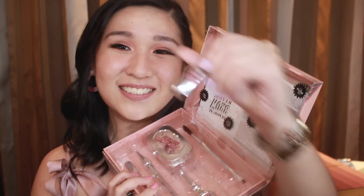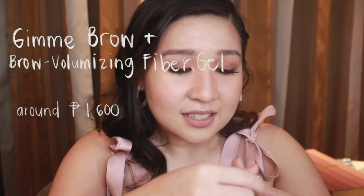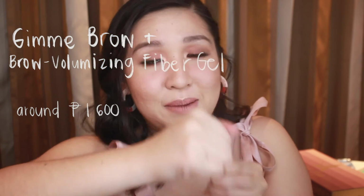I mean, so good. That looks so good. It looks so put together. I love it. I just love looking put together. So last in the box is the Gimme Brow. The Gimme Brow is a brow volumizing fiber gel.